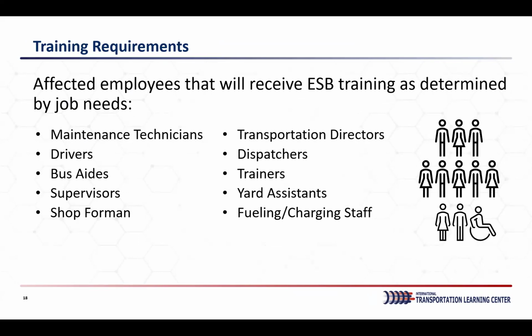When it comes to electric school buses, technicians and maintenance staff need to be familiar, as well as drivers, but it goes beyond that. Even bus aides on the bus need to understand the electric school bus, and so do supervisors and shop foremen, transportation directors, those routing these buses, the trainers, the yard assistants, and those charging or fueling staff. Those who might fuel diesel may also be responsible for charging. So it's important that every one of those in the electric school bus arena has a good working knowledge of electrical safety and where the partition is between things they can manage on the bus and things they might need additional technical support on.